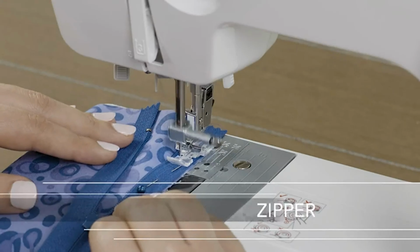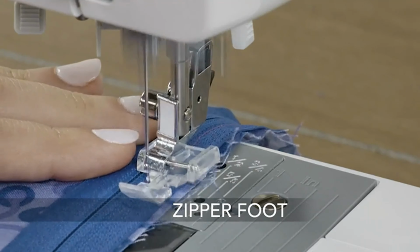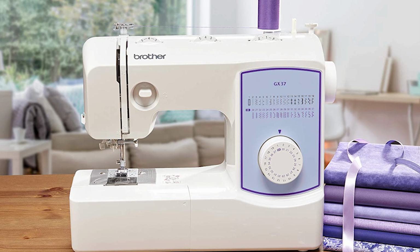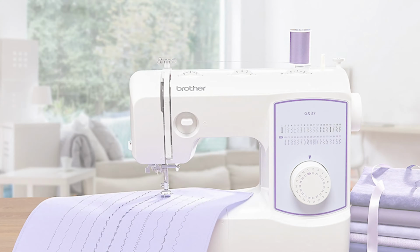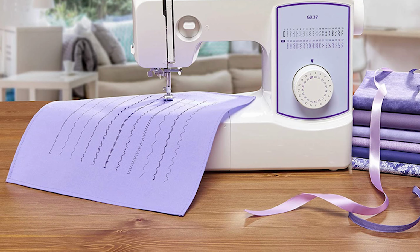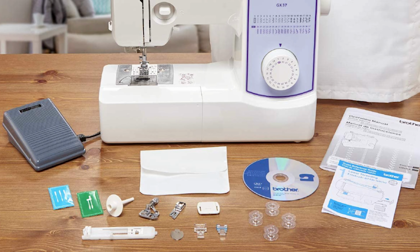The Brother GX37 Lightweight Sewing Machine comes with 37 different stitches. This is more than enough for most everyday projects. Whether you're sewing the hem of your pants, reattaching a button, or tackling more complicated projects like making a quilt, you'll find the exact stitch you need. The stitches range from straight to zigzag to satin.